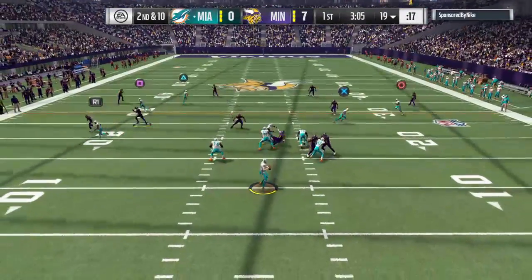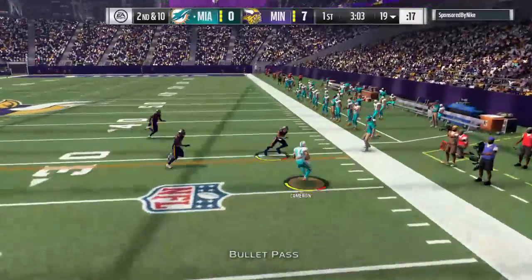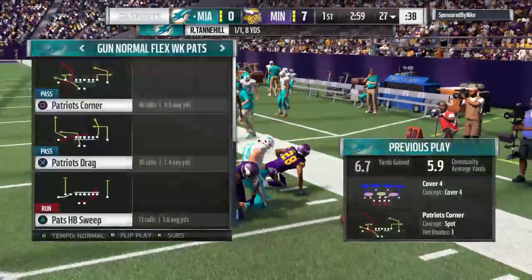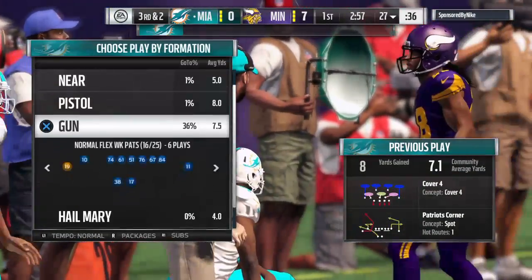Out of the gun, Tannehill. This one caught. Jordan Cameron. 8 yards on the completion, but now they face 3rd down. And there's a completion to the tight end.